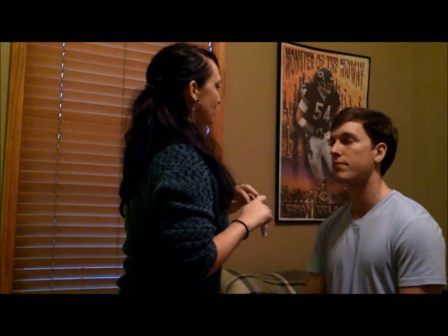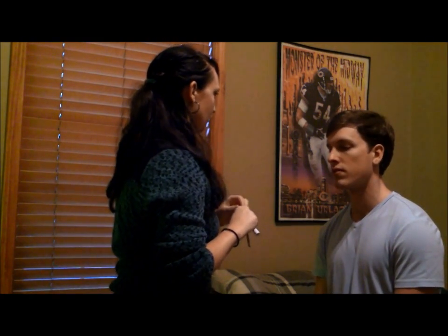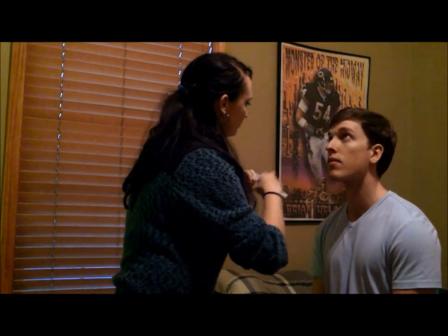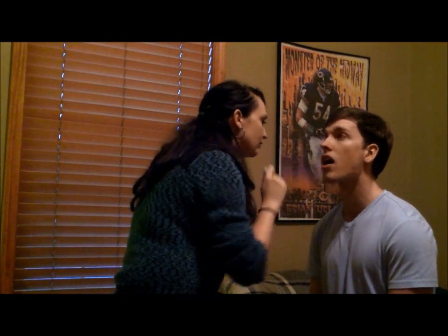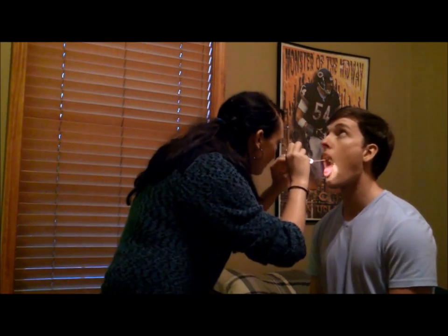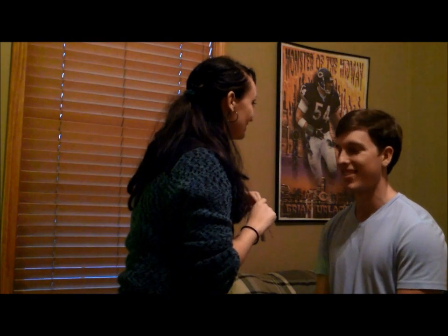Alrighty. Your mucosa is pink and moist, and your tongue's kind of moist, pink, and rough. But can you lift up your tongue? Alright, I see veins there, which is a good sign. You have all your teeth. I'm gonna gag you real quick. Ow. At least you have a gag reflex. That's a good sign. Okay.